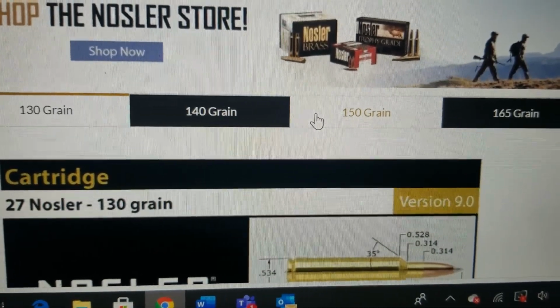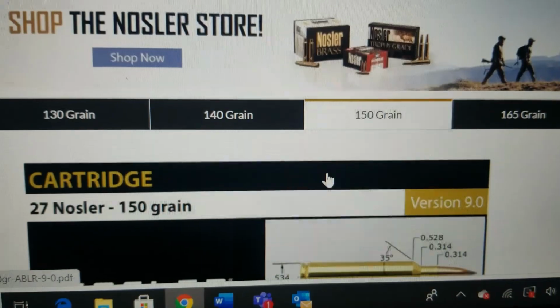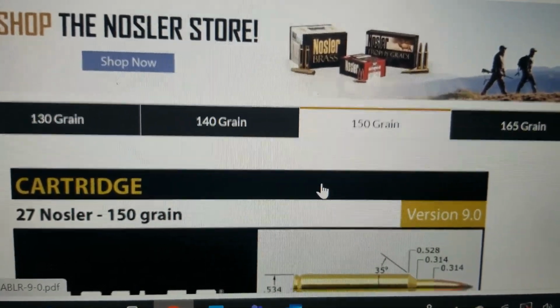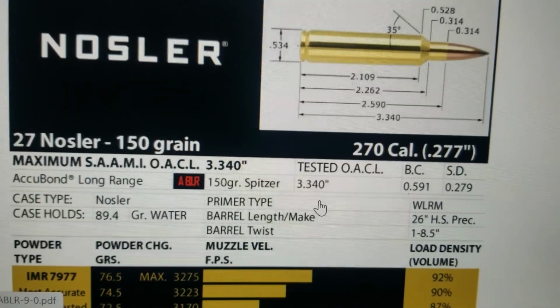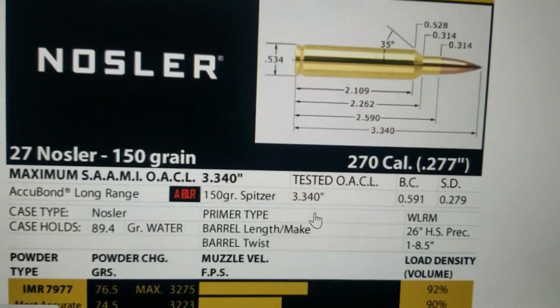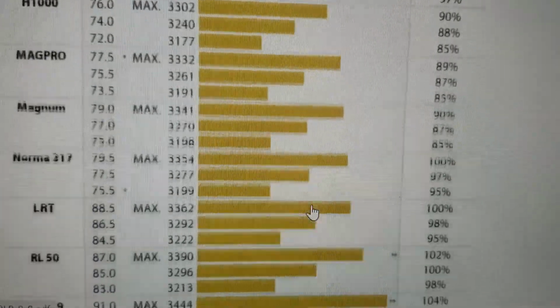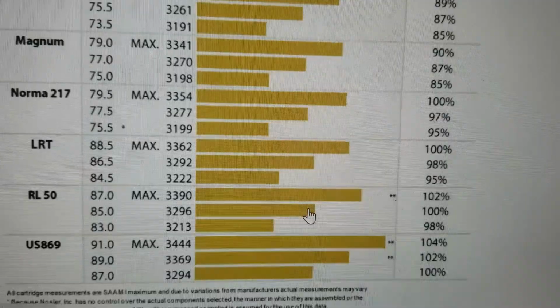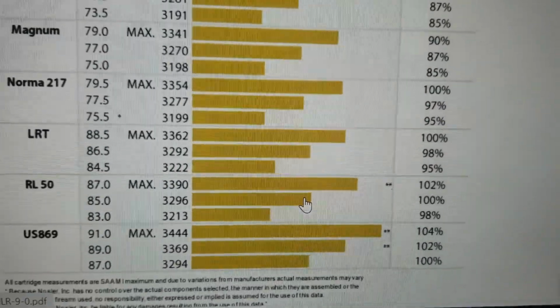Now I'm going to skip up to the 150 grain bullet, and this is where this cartridge really comes into its own. This is a much higher BC bullet, 0.591. It's an AccuBond Long Range. So let's go ahead and see how fast it will shoot it. 3,400 feet per second, 150 grain bullet.